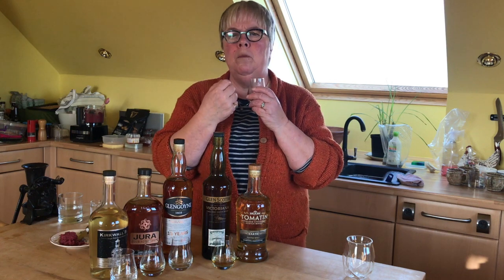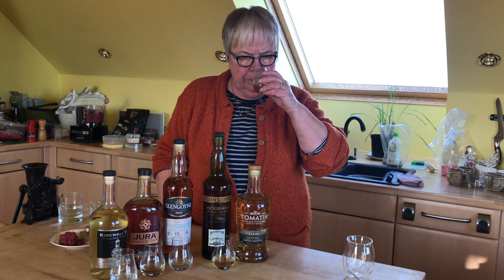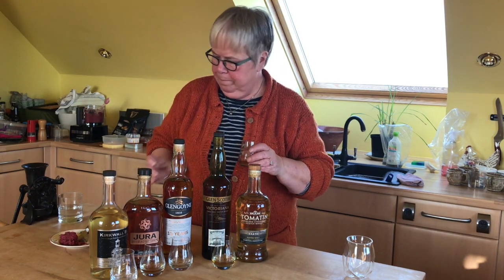And goodness me, what a winter whiskey this is. Whether it's outside with bonfires or inside with a really rib-sticking beef casserole, it is absolutely wonderful on the nose and the palate. I kind of feel I've got to add a little bit of water to this, but I don't really want to. You know, it's one of those sort of whiskies.